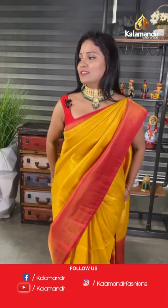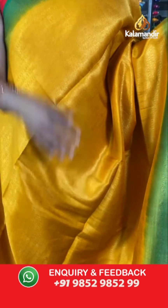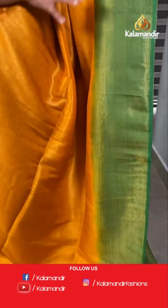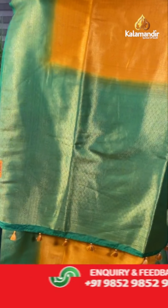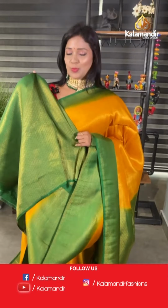Next saree. So we have got a lot of pretty colors today in soft silk sarees. Mustard yellow with the green. So we have seen one pattern in the same combination. This is one more pattern. All over the body, a richly intricate floral brocade design. And that's the contrast medium border with the diamond brocade florals and zigzags, a lot of royal detailing patterns on the border. Here we go with the pallu contrast, a floral brocade pallu with tassels. And the blouse is of contrast, a diamond brocade blouse with a border.